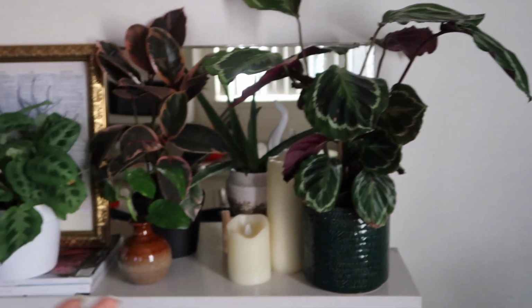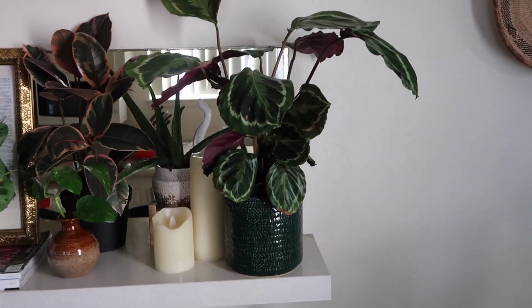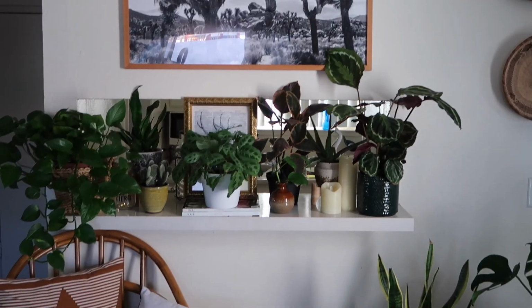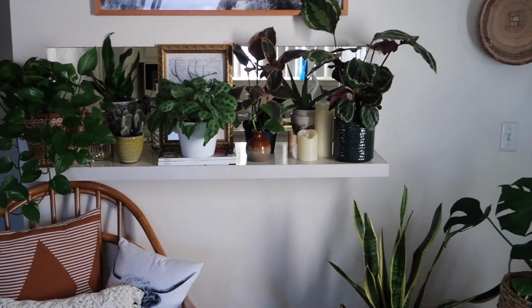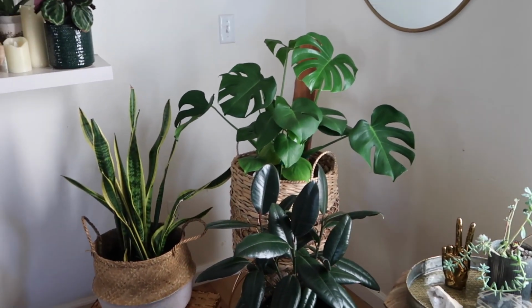And she looks so pretty with my other plants. So it's okay if she gives me a tough time. Like, it's fine. You know? And they just look so cute. And I love them. They're all my babies. But I do have more, guys. This is not it. I have a couple more.